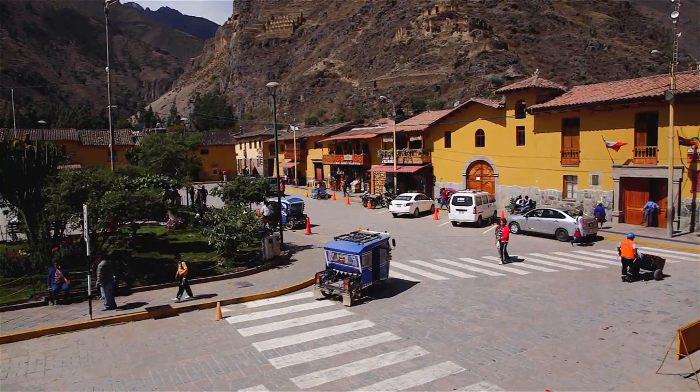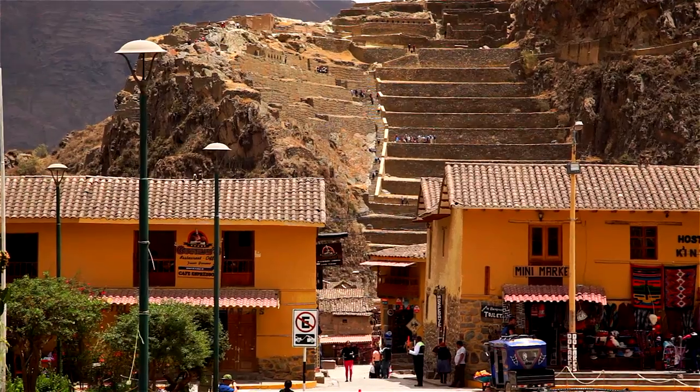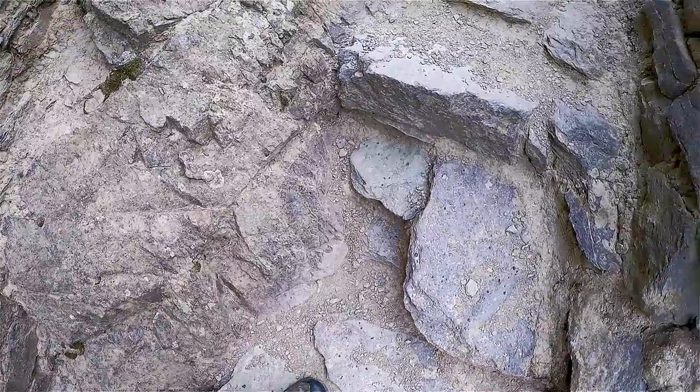Machu Picchu, we returned to Ollantaytambo, where we visited the imposing Inca fortress overlooking the town.